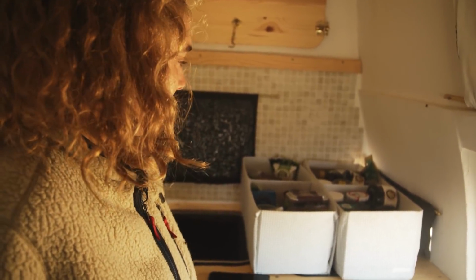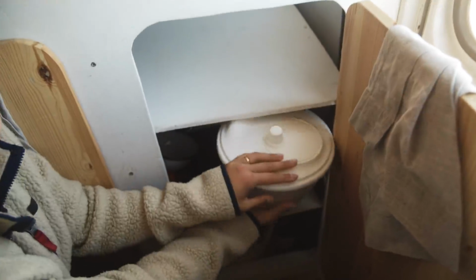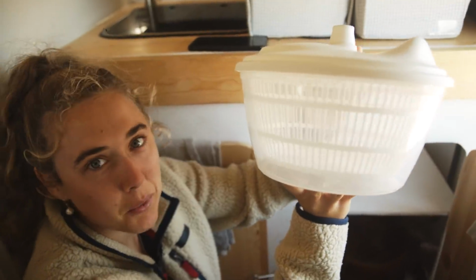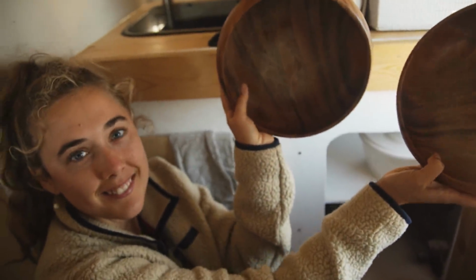Yeah. Being vegan makes things easy. Yeah, it really does. And so then under here we have things like this. I just washed it, so it's a little wet. And our big bowls. Very important. Yeah.